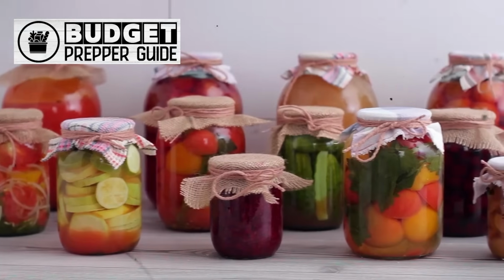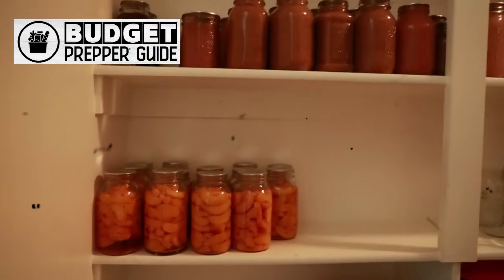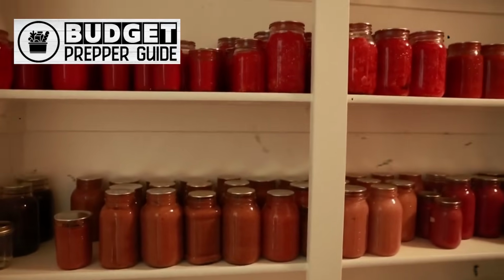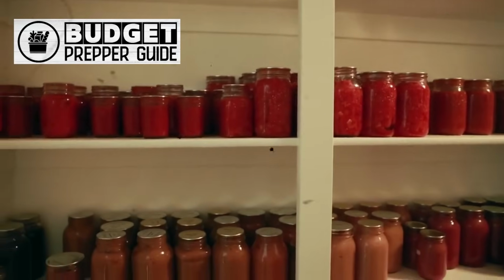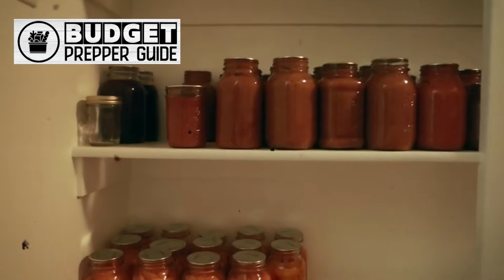3. Canned fruits and vegetables. Vitamins that last. Let's keep that pantry door open and talk about a true survival classic, canned fruits and vegetables. They may not be the flashiest items on the shelf, but when the fridge stops running and fresh produce becomes a luxury, these canned goods become absolute lifesavers, especially for seniors.